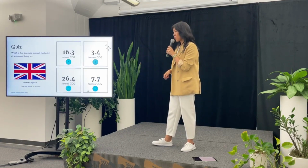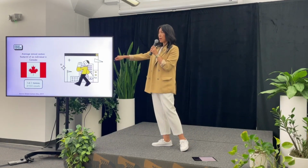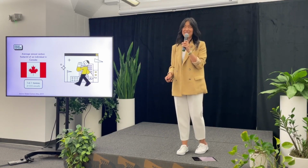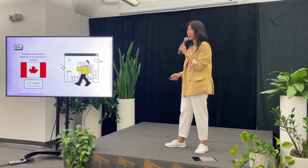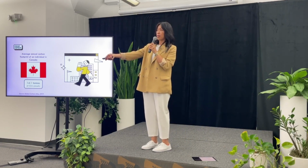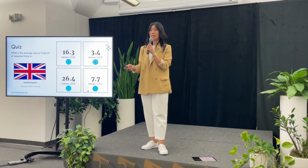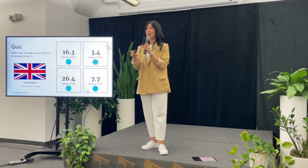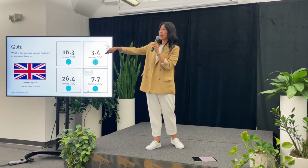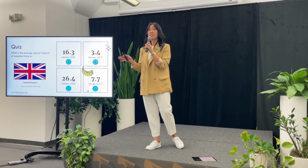All right, so the average carbon footprint of an individual in Canada is around 14.1 tons, okay? In Canada, if you're one person, 14.1. In the UK, what do you think the average is? How many people say A? B? C? And D? Okay, maybe some of you remembered at the beginning that I did share that the average carbon footprint of an individual in the UK is around 7.7 tons.